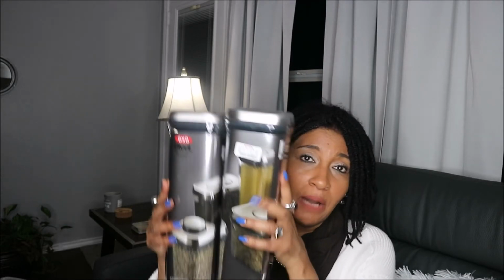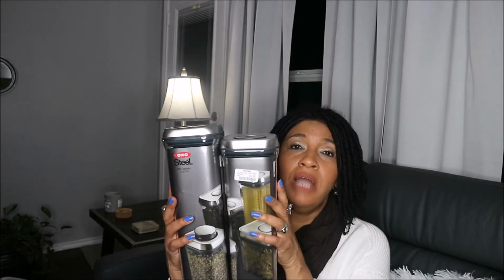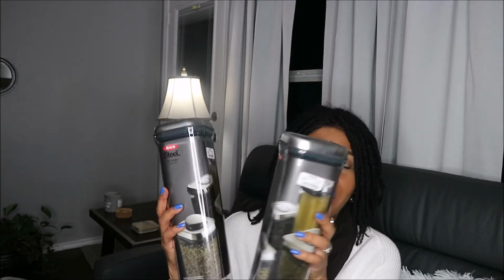But I wanted these containers for the mere fact that when I do buy pasta, it tends to be there for a little bit. And so I want something to have good storage for it rather than to leave it in the bags. So anyway, I got these at $12.99 a piece. Like I said, these were not cheap. These were definitely on the more pricier side. I would actually love to do my entire pantry in this. But again, did y'all hear me say that these were a little on the pricey side? In case you didn't hear me, they're a little on the pricey side.